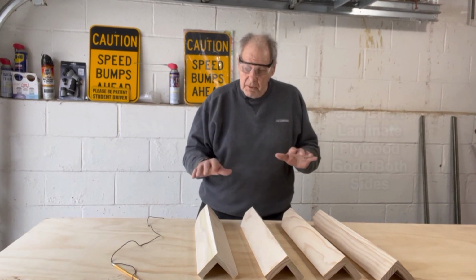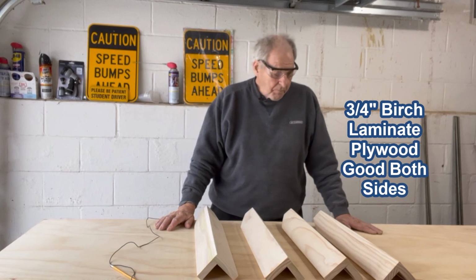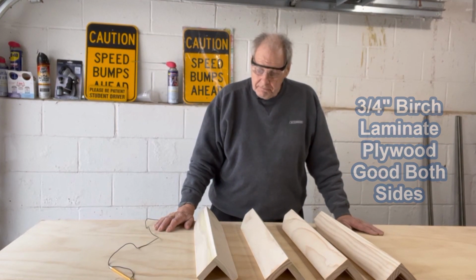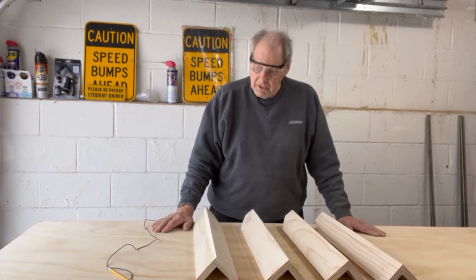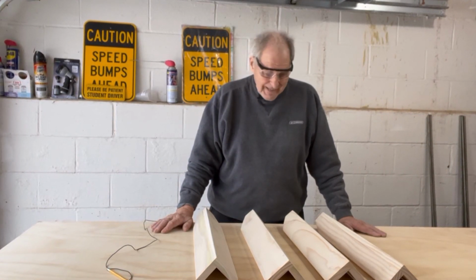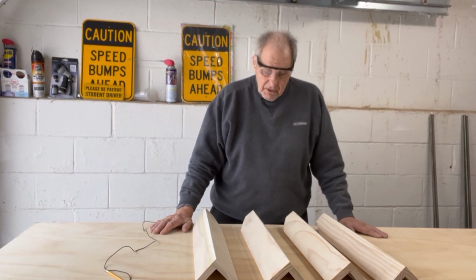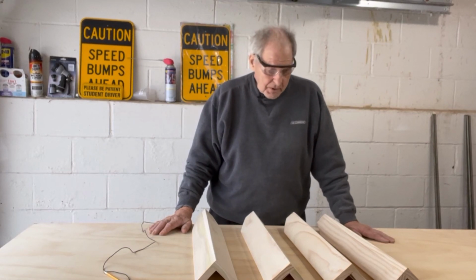So let's start by cutting this 3/4 inch plywood, and it's good both sides. It's birch laminate, very nice plywood. It's going to give us a very nice painted finish, and I'm going to cut it to length. And so the first length I'm going to cut is basically the cut for the shelves, and that is going to be 42 inches.